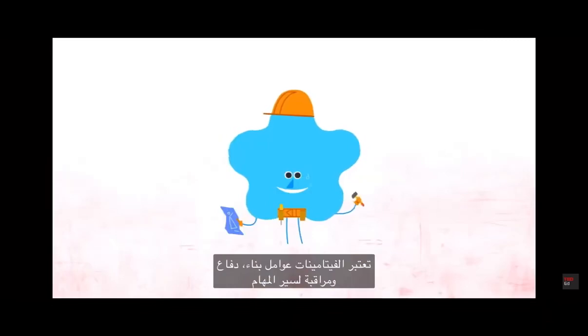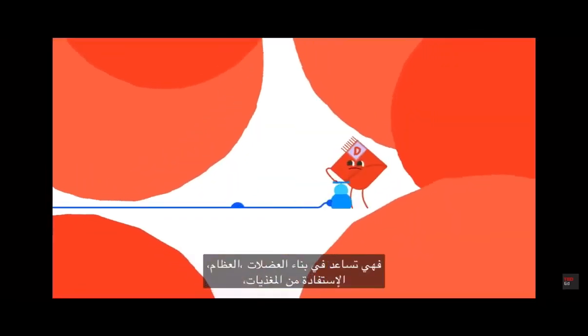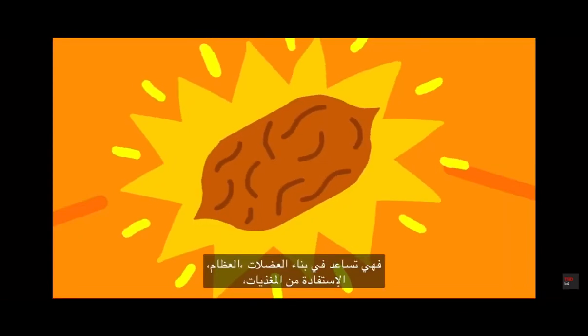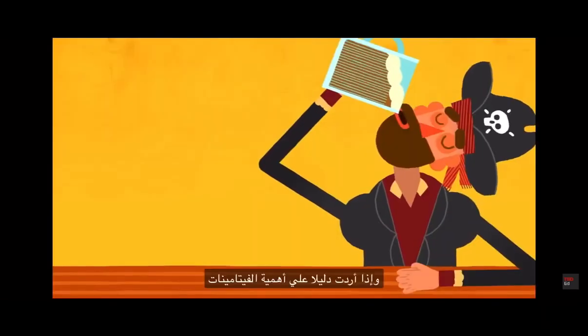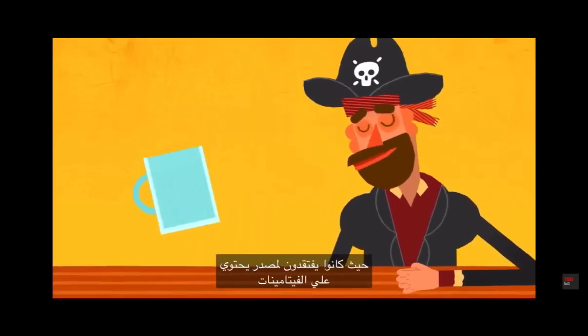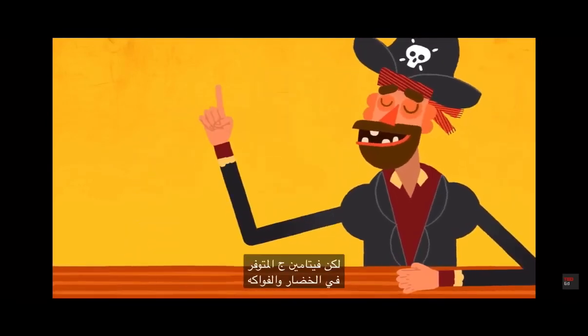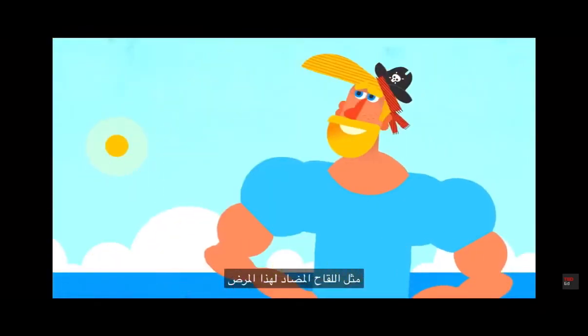They're the body's builders, defenders, and maintenance workers, helping it to build muscle and bone, make use of nutrients, capture and use energy, and heal wounds. If you need convincing about vitamin value, just consider the plight of olden-day sailors who had no access to vitamin-rich fresh produce. They got scurvy, but vitamin C, abundant in fruits and vegetables, was the simple antidote to this disease.